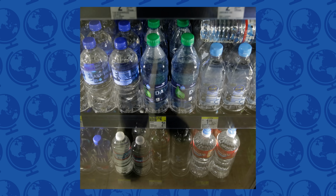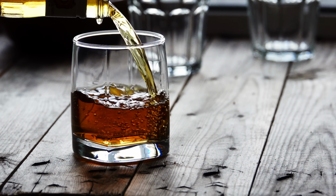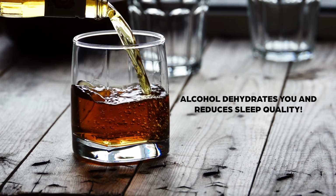Just don't be like me and forget that there's water in your bottle and have to chug it in the security line. Before a big flight, I also tend to buy a big bottle of water in the airport. That way I've got plenty of reserves and I don't have to keep getting refills on the plane, one cup at a time, from the flight crew. In terms of what else to eat and drink on your flight, remember, alcohol dehydrates you and it can reduce your sleep quality, both of which will make your jet lag worse.